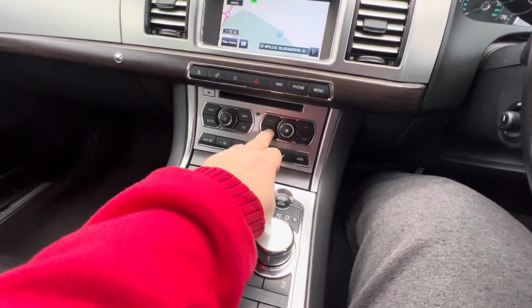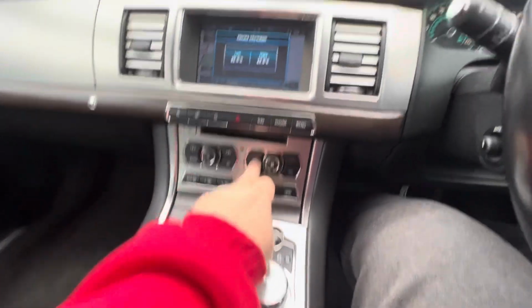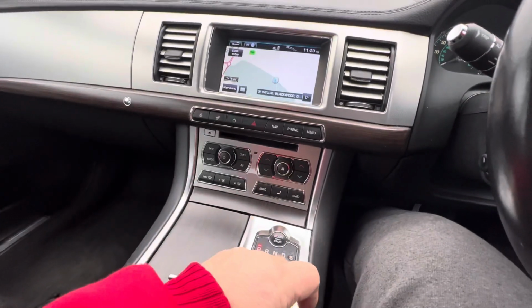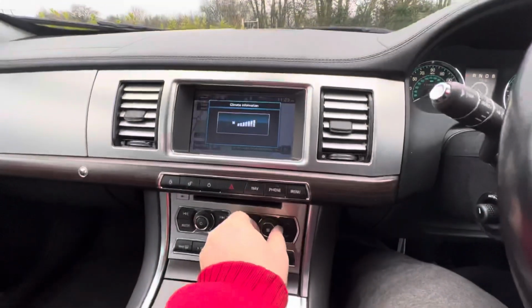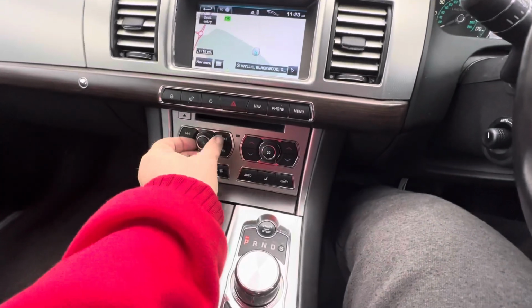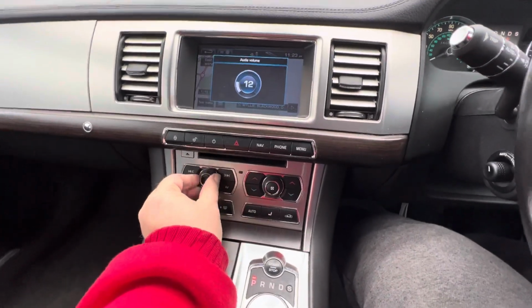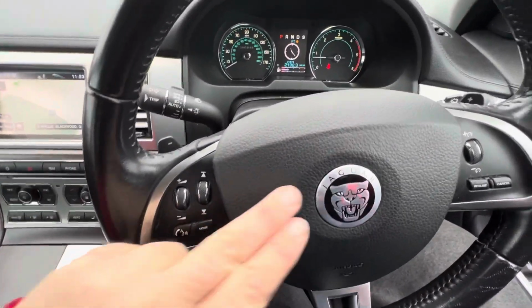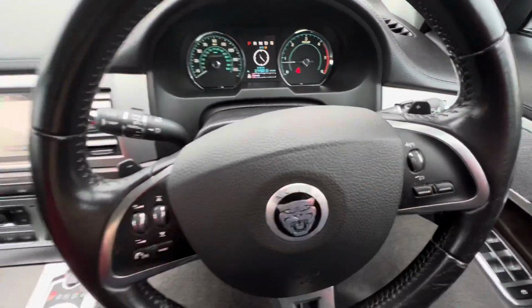I've also got a nice easy heating display here, and when I press the heating for left or right, it comes up on the screen so I can see what I'm doing. A dial for the fan. Don't see that very often these days, but again, it's simple and it's easy to use. And over this side, I've got the main controls for my stereo. All of this can also be done from my wheel. I've got the controls here for the stereo. I've got cruise control on this side.